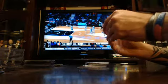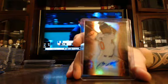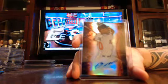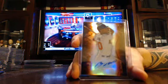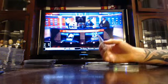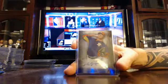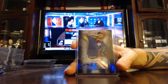Got an on-card refractor, Minnesota Twins. Twins having a pretty darn good night. This one, number to 75, guy named Byron Buxton. Byron Buxton, Minnesota Twins. And we'll finish box one. Houston Astros. Mike Holtwitz. Mike Holtwitz, Houston Astros.